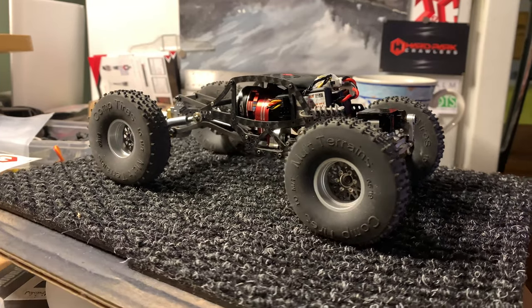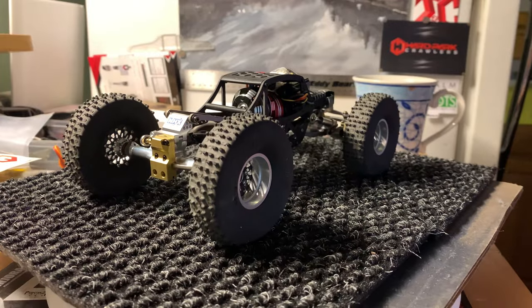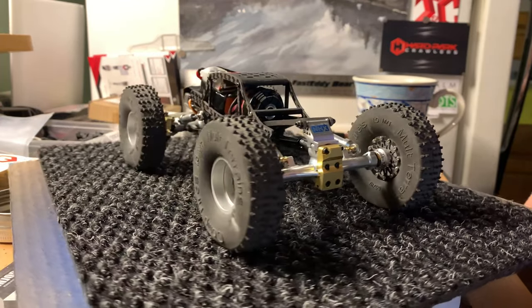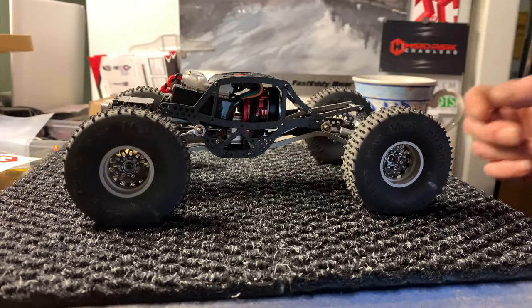So, I have back in the spotlight again the Dementor V2, and the reason is I've done a lot of work on it last night and into today.